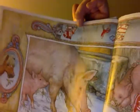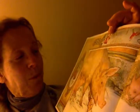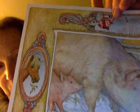Notice there's one less thing missing from up top on the clothesline, and in the little window is a horse.